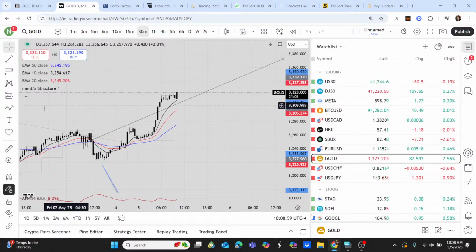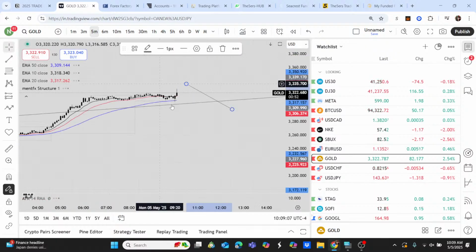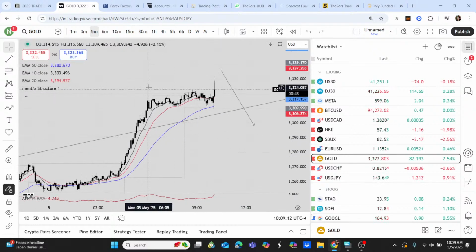So if I'm looking at gold, what I would want to expect is for price to pause against this 10 or 20, and at that point, if it pauses against the 10 and 20, it will probably be creating a nice little setup for me to look to get involved. So yeah, I like how gold is looking. I'm gonna put that in green.